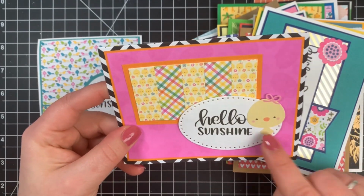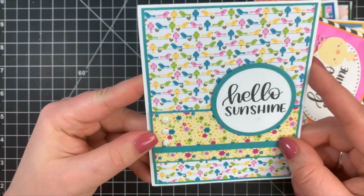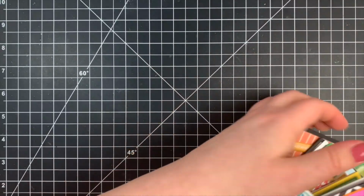Hello, sunshine. Another little chick there. Perfect for Easter coming up. And another hello, sunshine. Beautiful. Thank you so much, Yvette. You have been busy and so, so generous.